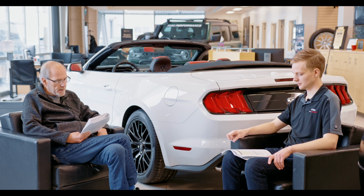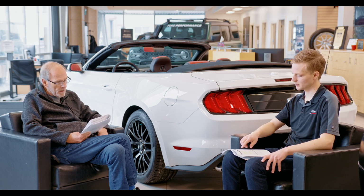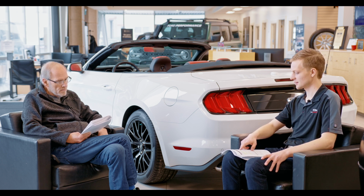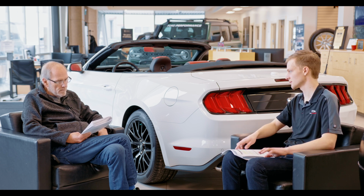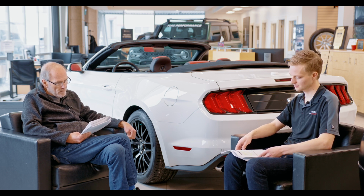red painted calipers. But when you're in the GT Performance package, you're going to get black calipers by default, but you can switch them to either red or blue if you wanted to. The way they've worded this is a little bit confusing, but that's why they've got it listed I/O, so it's included and optional depending on other configurations. Okay.